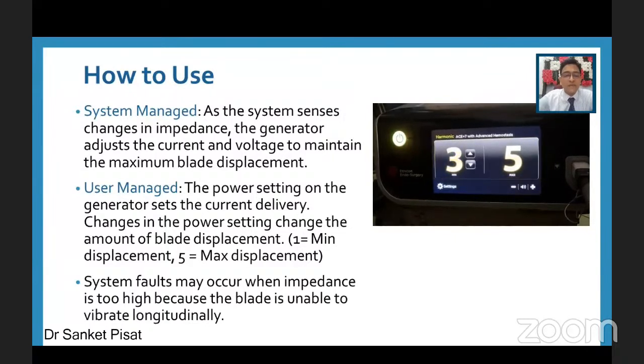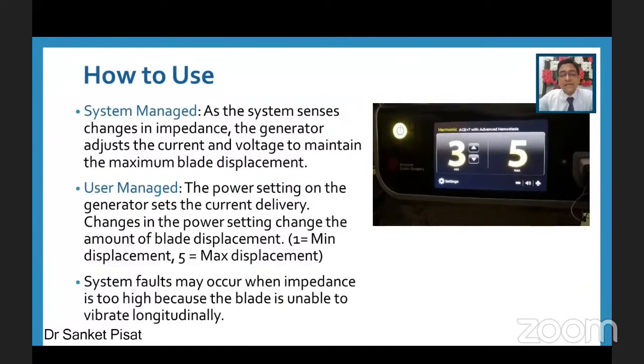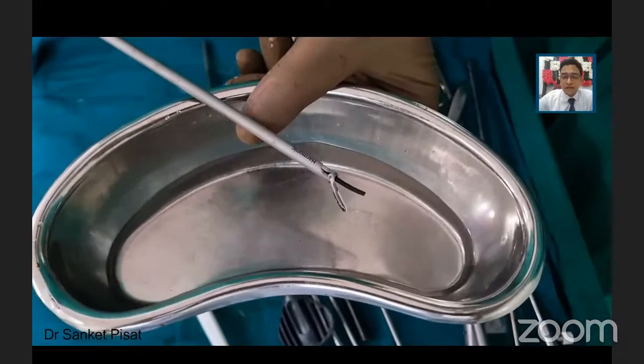So you can set it to the minimum or maximum, whichever way you want. System faults may occur when the impedance is too high because the blade is unable to vibrate, and hence it is advised not to hold too much tissue in the blade of the harmonic before you are planning to deliver the current. So this is the difference between small blade displacement and increased blade displacement. The top image shows you what happens if you have put the system on minimum mode. So this is decreased blade displacement, and the bottom one shows you increased blade displacement, giving you faster cutting.